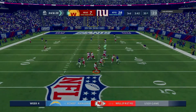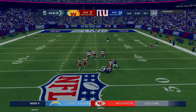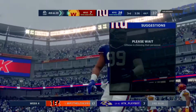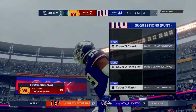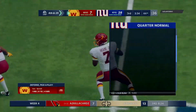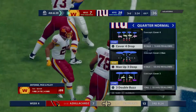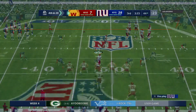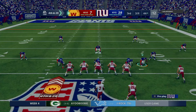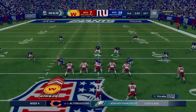Now it's Haskins. Pressure gets to Haskins, and down he goes. Leonard Williams in there with pressure yet again. That is the 7th time that they have dropped him here this afternoon. Still just the 3rd quarter, but they've got to make something happen. I think they know that. They're going for it on 4th.